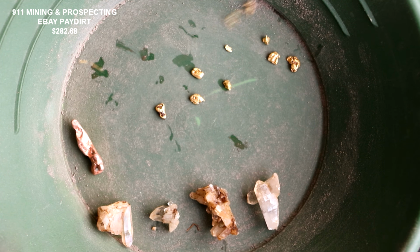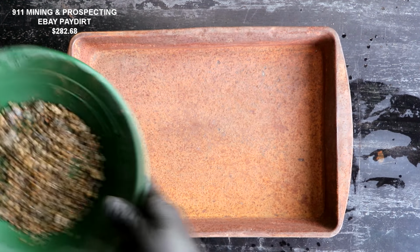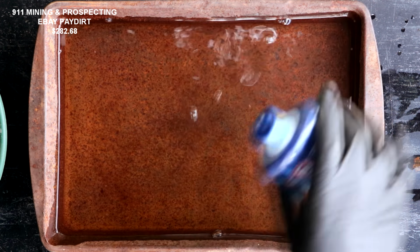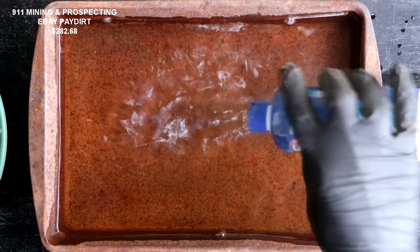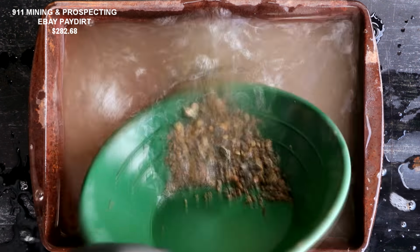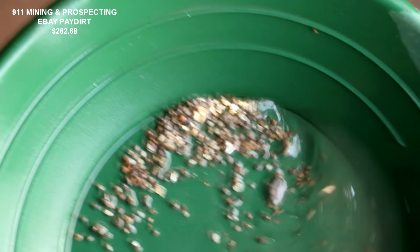Now to continue the process, we're going to bring over something to pan in. This is Crusty Rusty, my mom's lasagna tin. And we're going to pan this stuff out to make sure that we didn't miss any gold. So we'll add some water, and some more surfactant, and we'll pan it down. We missed quite a bit. I think, unless that was pyrite. No, that's gold. That's a lot of gold.